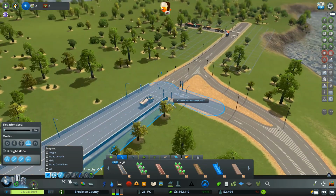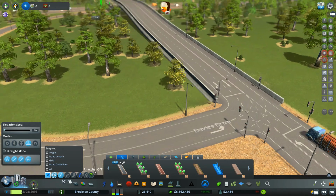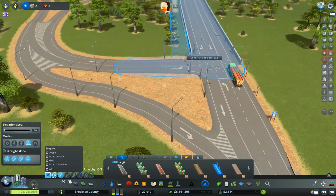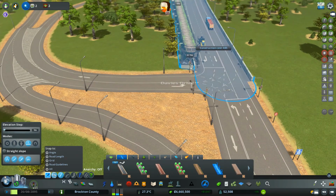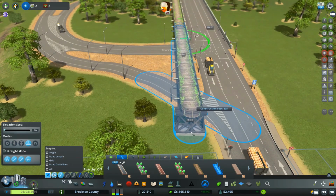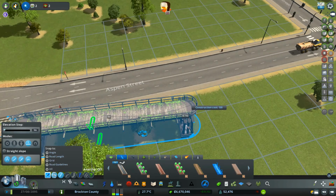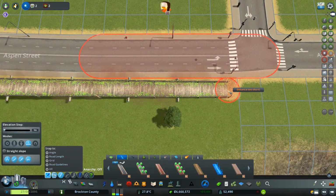I think we might need to go over top of this too, because I don't think there is a sidewalk along these roads. Yeah, it looks like we will. Okay, so let's keep it elevated, and then we'll descend to the ground and we'll connect up right at this intersection.